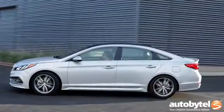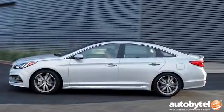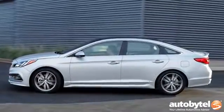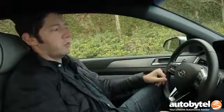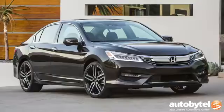This car is more interesting than a Camry. A Camry is boring, but it's boring in a way that appeals to the masses, and I know it's gotten better. It just isn't a car that appeals to me, even with all of its improvements. And I think the Hyundai ride's quieter now. You jump to the Accord.